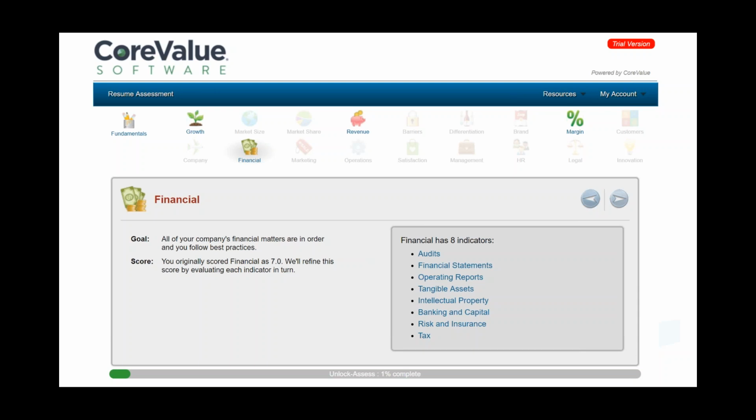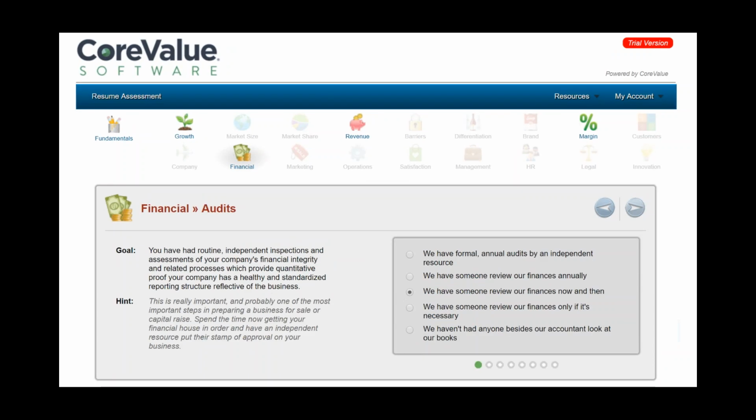Are they managing using operating reports? Do they know the value of their tangible assets? Do they know the value, and have they protected their intellectual property? Do they have good banking relationships? Those are critical. At the end of the day, people do business with people, right? If you walk into a bank the day you need a loan, you're probably not in as good a spot as you could be, et cetera. So financial digs down, and there's a tremendous amount of consulting work, of additional services that you can show your client that they would benefit from.